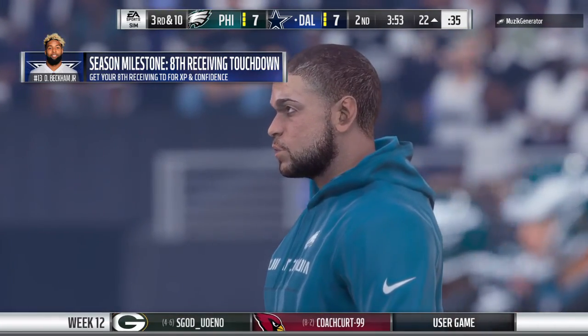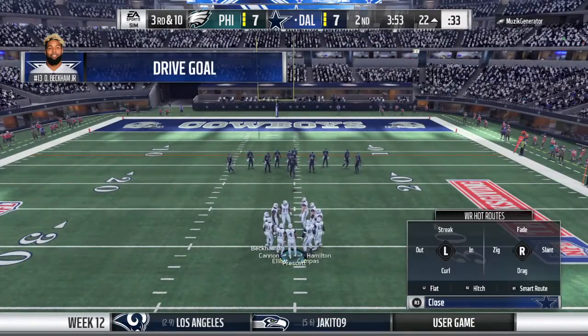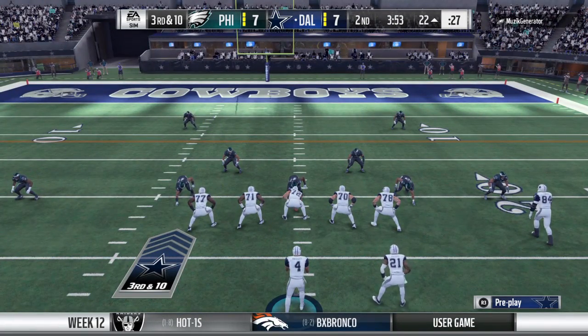Yeah, apparently this defense has had enough. Apparently they're saying no more. We're making a stand right here, right now. But it is 3rd and 10. They've got to get after him one more time. This offense was on the move. Now 2 straight incompletions have them looking at 3rd and 10.